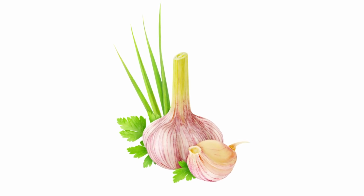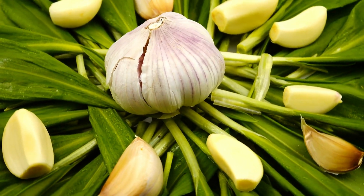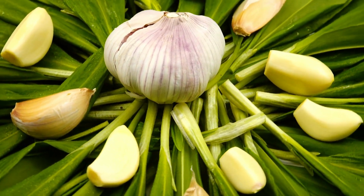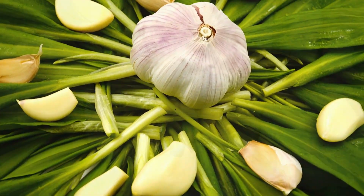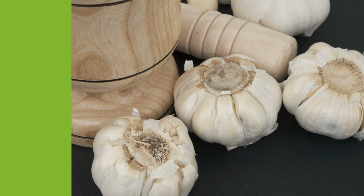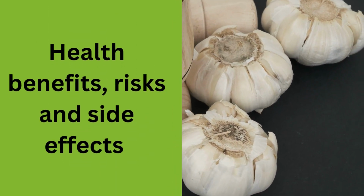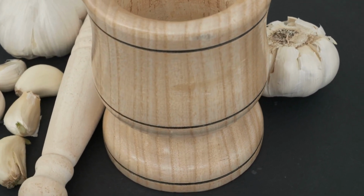Garlic is a staple ingredient in many kitchens around the world, known for its unique flavor and aroma. But did you know that garlic has also been used for centuries for its potential health benefits? In this video, we will explore the science behind garlic and its potential health benefits, as well as some of the risks and side effects associated with its consumption.